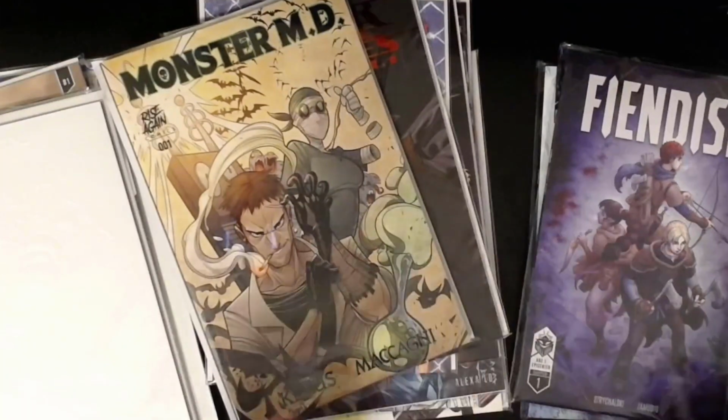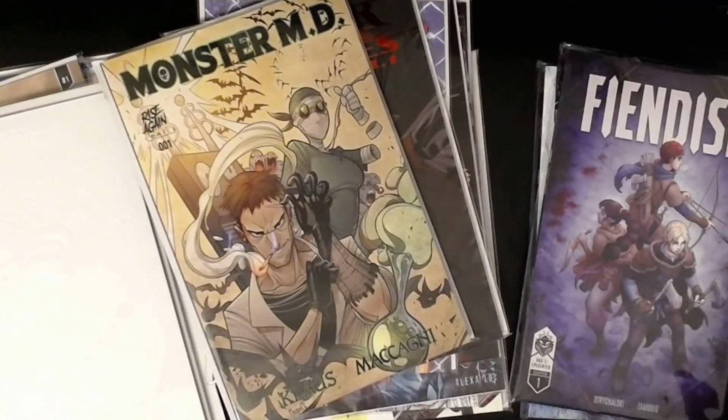So that's all the comics. Well, actually, there's probably some missing or that I haven't received yet, but that's most of the comics that we've backed from independent creators.